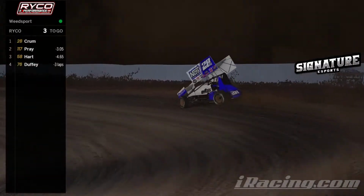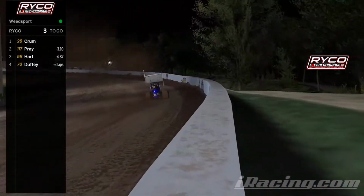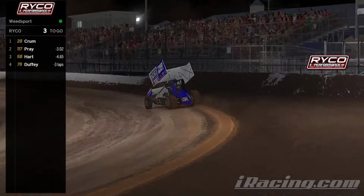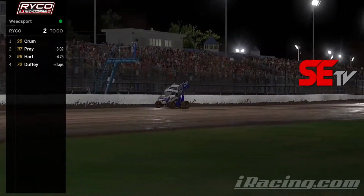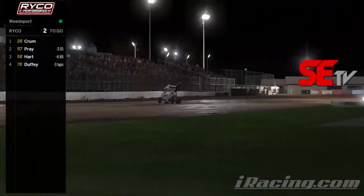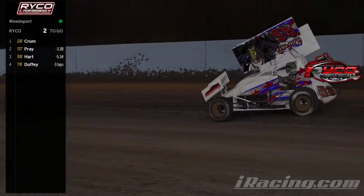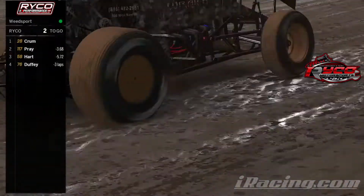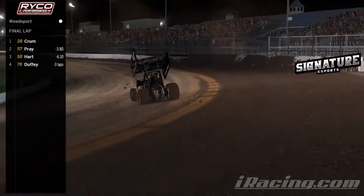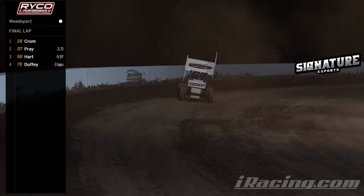Hunter all the way around, 3 laps to go. Make it 2, keeping the distance. Prey's lap time's falling off just a little bit. Joshua Hart looked like he was catching him there for a moment, but I think Jeremy Prey is really working himself, working his fingers to the bone. He's doing a good job of holding on to second. He had the lead. Tires fell off.